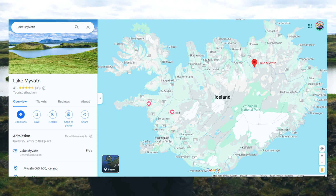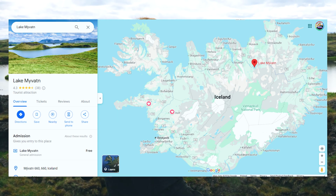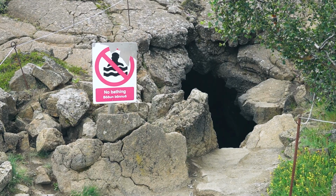We arrived in Lake Mývatn. Of course, this is a wrong pronunciation, but this lake is a famous lake of north and there is many attractions around here. Let's see.